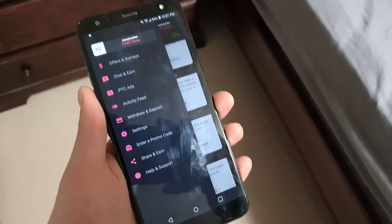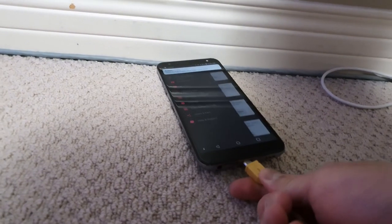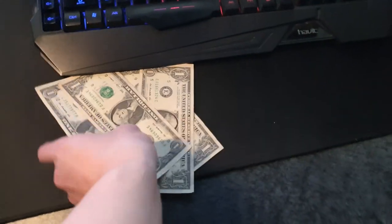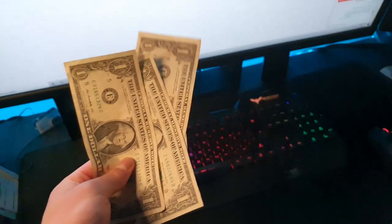Okay, so start up this app right here. Next, all we have to do is literally plug in the phone. Then literally just go to sleep. Then the next day, you just pull up and you see this. It's literally just extra money sitting around, guys. Like, wow. And that, my friends, is called passive income. If you guys are interested, stay tuned and watch throughout the entire video.